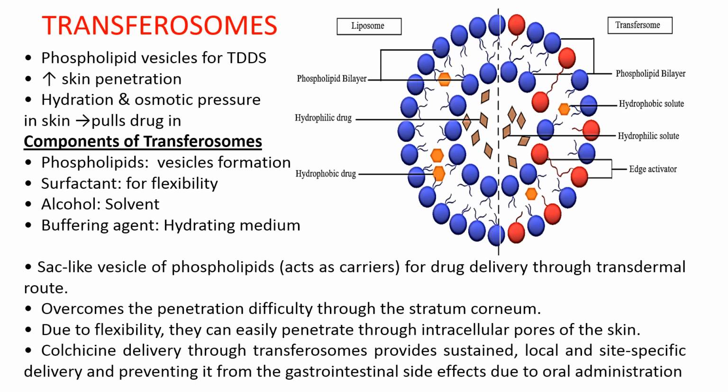Generally, in the case of herbals, colchicine is used for drug delivery through this mode of drug system, because colchicine itself faces a problem very similar to that of aspirin. It has a gastrointestinal side effect. It erodes the gastric mucosa when given orally. So this is the better way of administering colchicine.